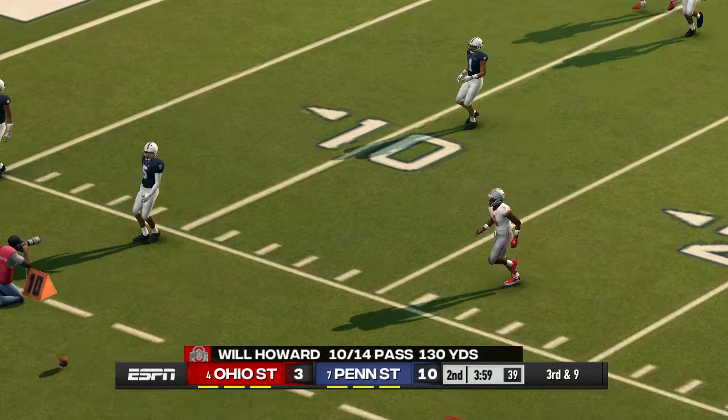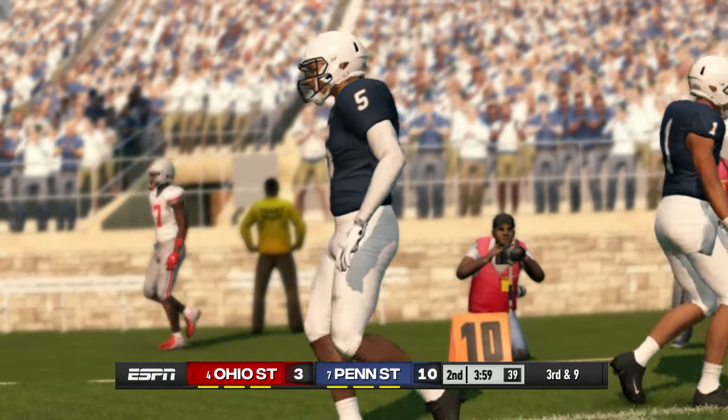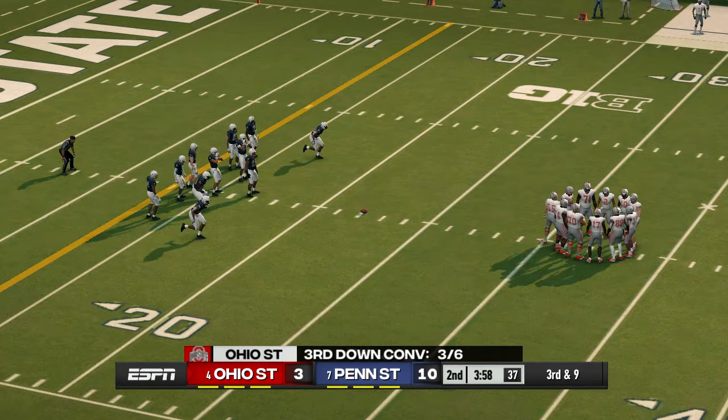Throws quick to the receiver and it falls incomplete. That pass led him just a little bit too far, but still a great effort. We're at play number 9 of this current drive. And he's got him again. That makes it first and 10. From the 10-yard line, first down. Quick throw. They'll bring him down around the 10-yard line.